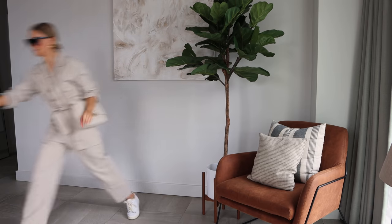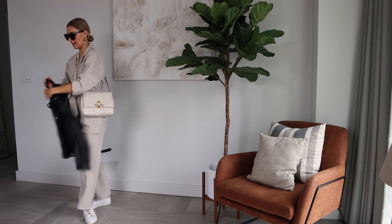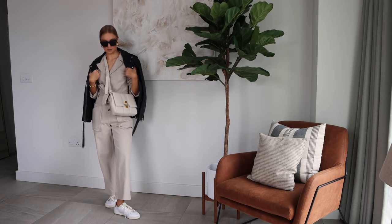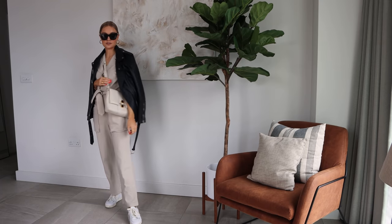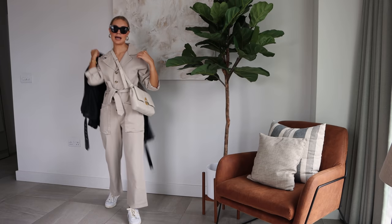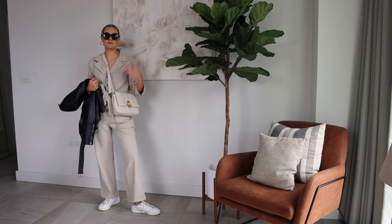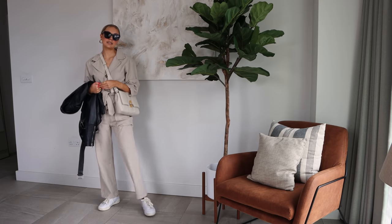And what you could do is get a leather jacket or something, and you could just pop that over the top if you wanted a little bit of extra warmth. So I've got this with my Demellier bag, my Adidas Stan Smiths, just for a nice casual daytime look.